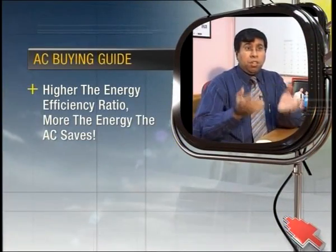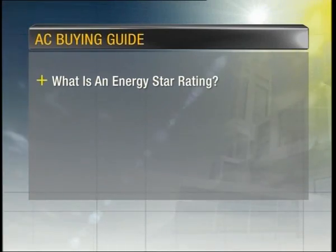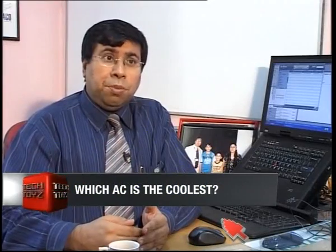So price, and then the second aspect would be who's going to service that product. And then of course there will be the third aspect, which is the Energy Star rating, which is very important these days. But you've got to ask a simple question. Is this going to last me for 10 years? And if the answer is I'm not sure, then don't buy it. And what is an Energy Star rating? The more Energy Star, it means the equipment that you're buying is more energy efficient, which would mean the lesser energy it will consume, which will mean obviously saving.